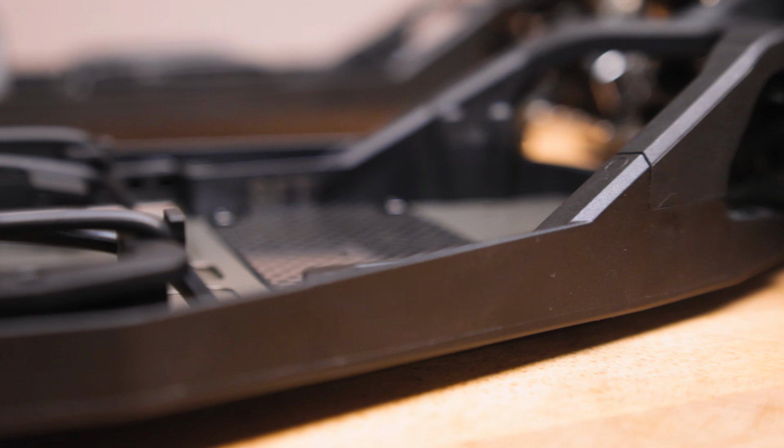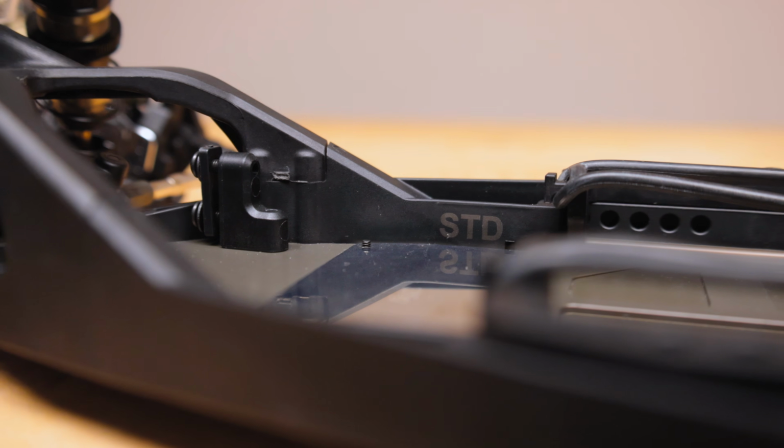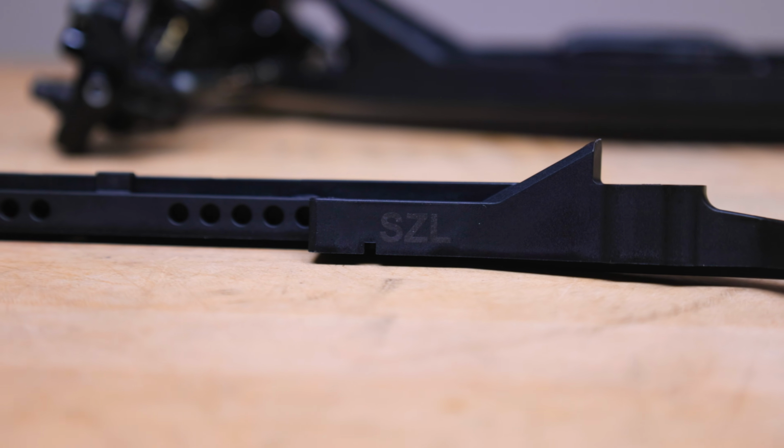And even between these 2 kits, they actually come with different ones. The DC comes with soft, the AC comes with standard, and then there's one that's even stiffer out of our Stiffazel material. And it's the amount of fiberglass that's woven into the composite.